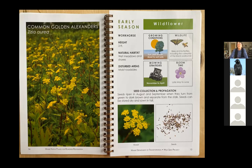If you look at the top on the right side of the page, it says workhorse. That's a word that's used in the restoration and road crews world for meaning species that are easy to establish. And we wanted to make sure that we had plenty of the species that would be most easy to both encourage naturally occurring populations and for replanting. And so golden Alexanders is one of those workhorse species.